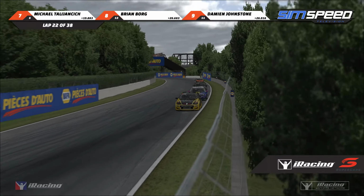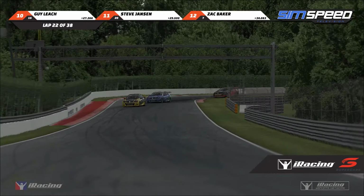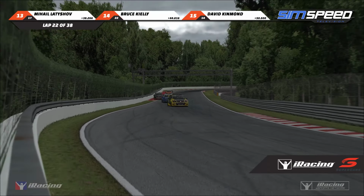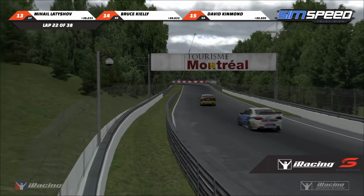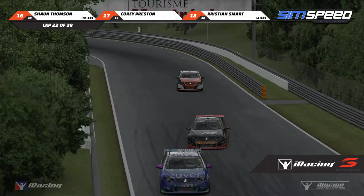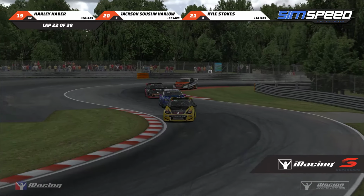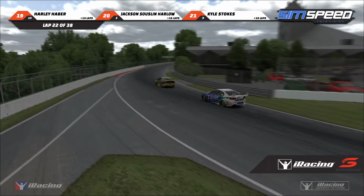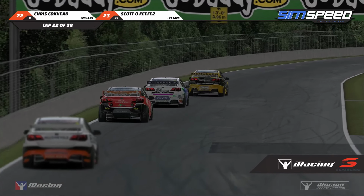And I mean, he is in it now. So we now have a 4-car train for the lead. And we have seen that so many times this season, especially we're now 2/3 of the way through this race. And to see the top 4 cars all pretty much within a second and a half of each other is absolutely fantastic for this series.